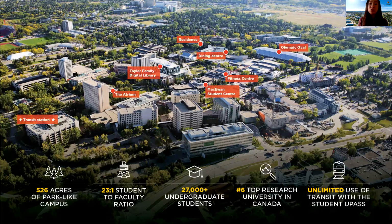So here you can see what our campus looks like. As you can see, residence is located right there. So really convenient, close to everything that you'll need. We have different dining halls. We have lots of athletic facilities, lots of different study spots as well.